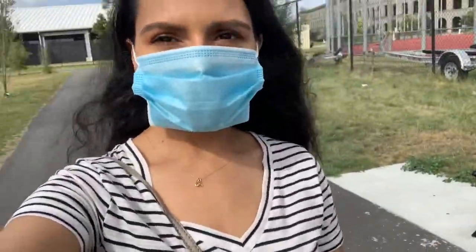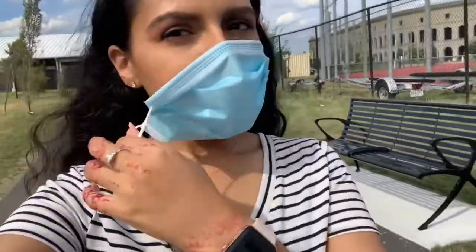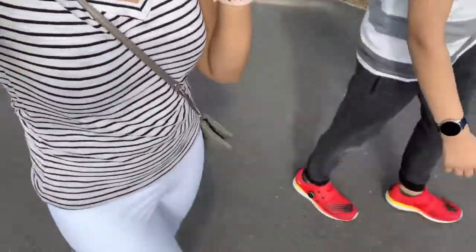Hi everyone. So I'm just doing a check-in. Just going for the walk that I told you guys. This is my skin, how it's looking right now. It's not too dewy since I blotted my face. But yeah, this is how it's looking. The weather is actually really nice outside. I'm here with my nephew. Hey guys. And yeah, we're going for a walk.